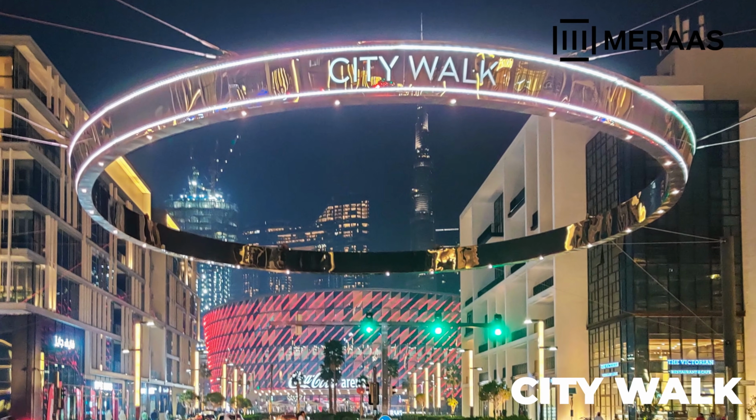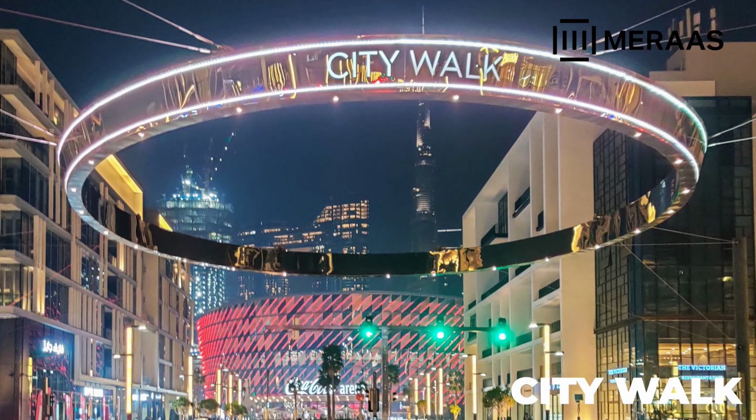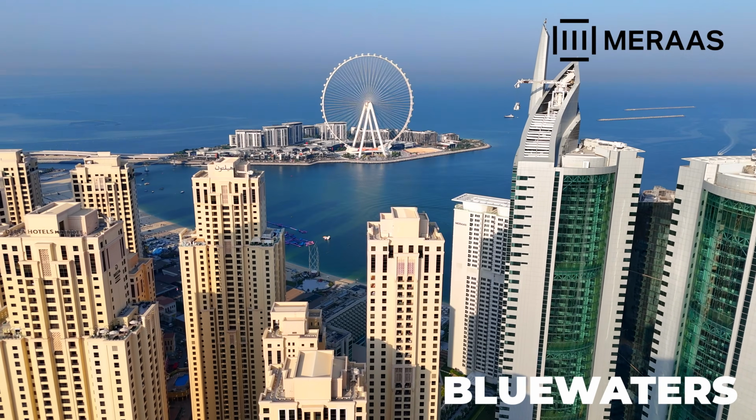Some of the best examples for this are all of them built by Miraz, so the community in City Walk and also the one in the Blue Waters. These are just a few floors high and they're quite limited. There's not much land in the Blue Waters residences, so they are definitely seeing a lot of demand and there is literally no more supply left.